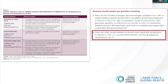And Dr. Haile Michael will be speaking to this a bit more through some of the work that they've been doing in the African setting. That can speak to these questions and some of the needs that they may have in the future going forward.